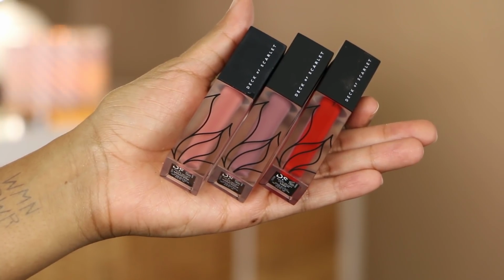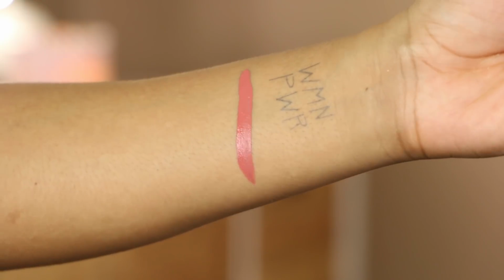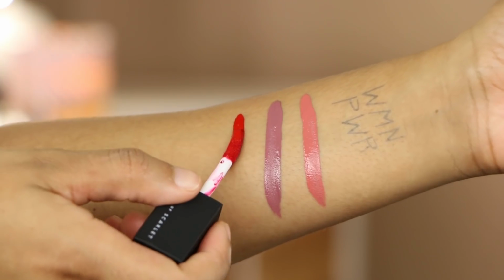These also come with their matte velvet lip colors. The first shade we have is Brunch Babe. The second shade we have is Moody Mauve. And lastly, the third shade is Siren.